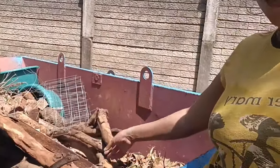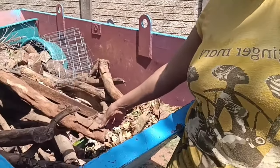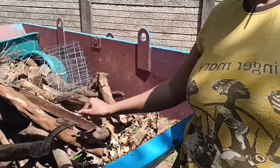As you can see here, look at that. We've got some wood over there. The wood actually came from these trees, because our place has got a lot of trees. As you can see, that's the avocado tree. We cut it, trying to trim it. Hence, that's why we've got a lot of those. And another thing that we're going to be doing.